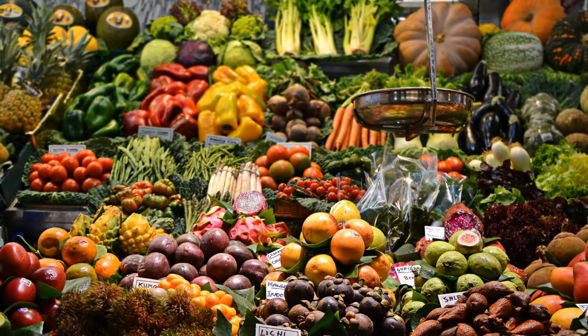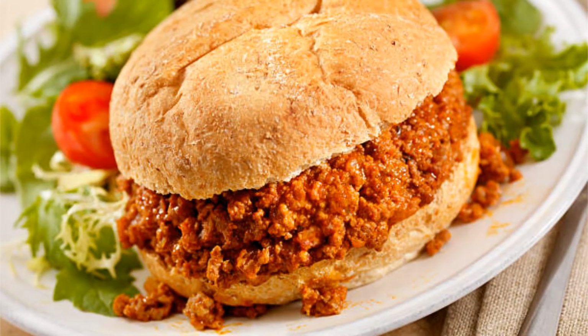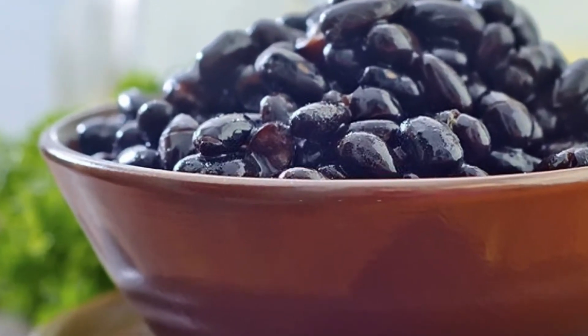In the list of shockingly cheap, sweet and simple vegan meal ideas, we have Vegan Sloppy Joes. Robin Burns' Vegan Sloppy Joes are a delicious family supper. Lentils, chickpeas, and black beans, for example, could be used in place of cow meat for the base.